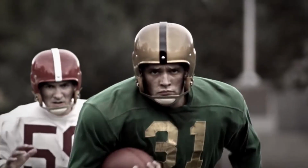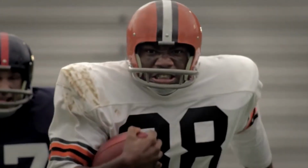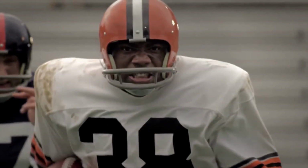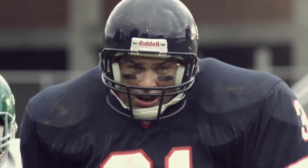For over 80 years, we've been protecting athletes. You're talking about generation over generation of Riddell helmets, and the brand, the passion behind it, the heritage behind it, and the strength in it has continued to move the game of football forward, and we'll continue to do that in the future.